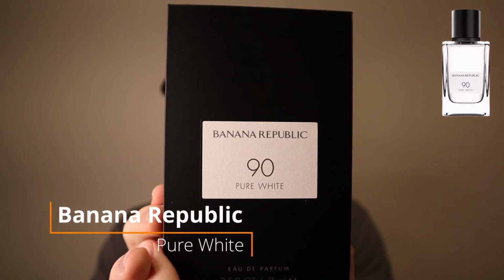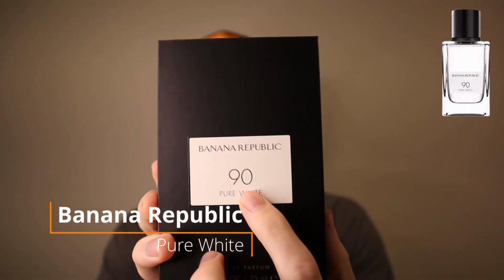Okay, so I think we're gonna go in the order that I showed them to you guys, which means we're gonna be starting right here with Banana Republic Icons Pure White. This one is number 90. I went a little bit more in depth with the presentation on these last time. I'll show you again really quick.